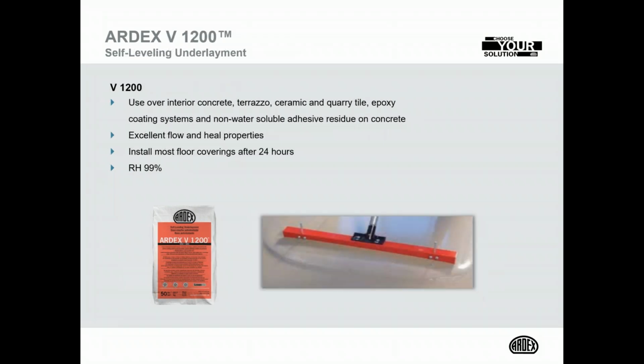From there, we go to our workhorse. This is V1200. Floor covering over this in as little as 24 hours. Pretty versatile, all the different types of substrates, and can virtually go up to any thickness with this material. The V1200 is what we commonly see used out there in the industry from a leveling standpoint. That is our workhorse.